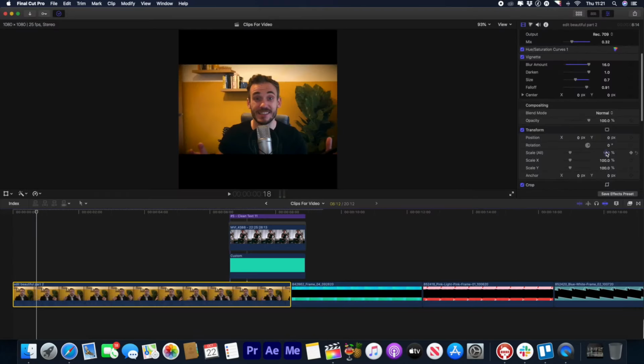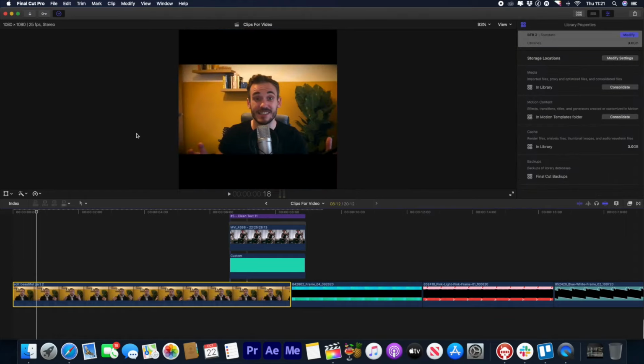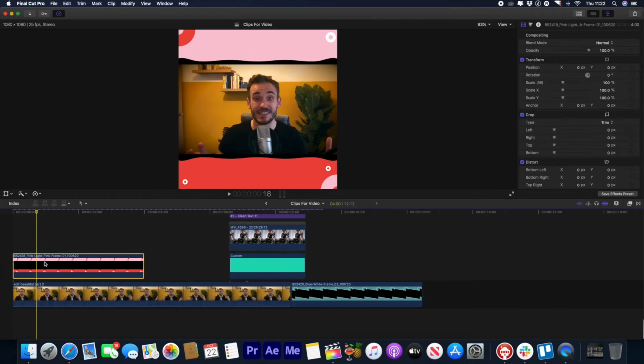The thing is, if you don't shoot them for the square and blow them up to make them fit, you can lose information that's on the screen. So your software should allow you to change the aspect ratio of your project to a square. Then go and design your frame. So here we can see mine.